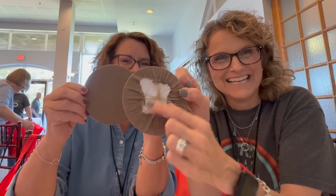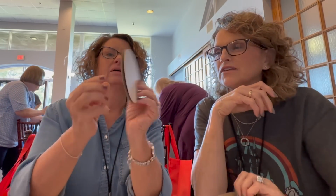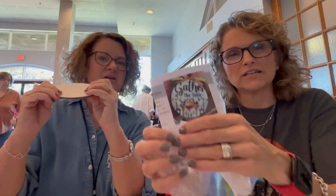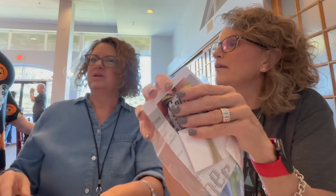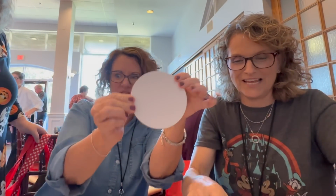Mine's not pretty. And I ran out of thread, so I think I might have got a little crazy with mine and used a little too much. Show her. Oh, yeah. So then we're going to put this on. Put some other things on there because look at how she also gave us this cute little thing that we're going to do. Here, say hello. Here's Sybil. She's going to be a finish.